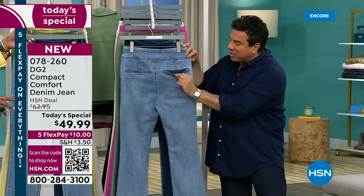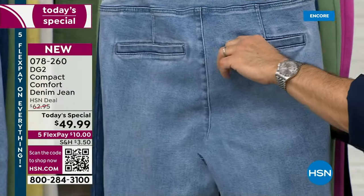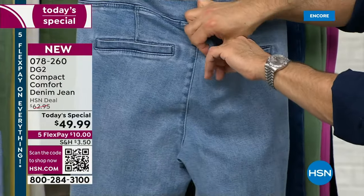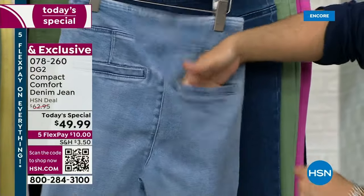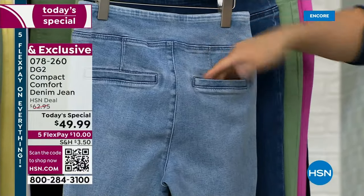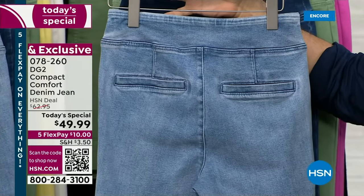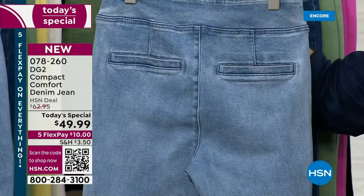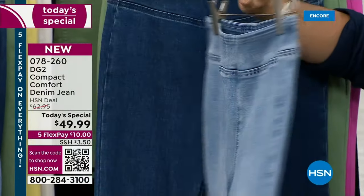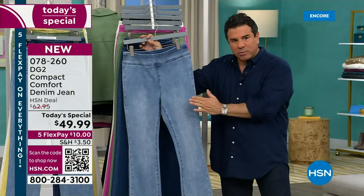When you get this home, by the way, they're going to be basted shut. So just so you guys know, the pockets will be stitched shut. I'll do it here live on TV, although you're not supposed to do it the way I'm doing it. But you will pop these open, probably with a little scissor, and you have this great little welted pocket in the back. You have these cute little darts on the back as well, which is really nice to help with the shaping and make sure that the back of the jean engages that small part of your back.